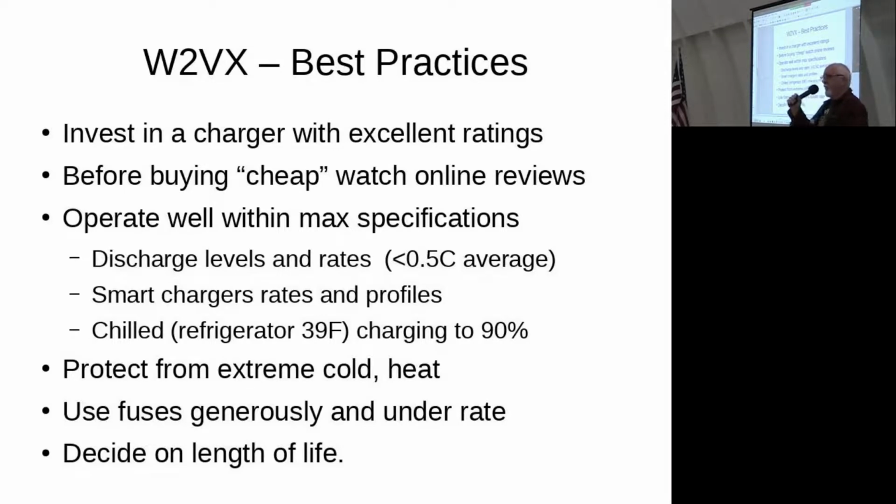If you think that the maximum amount of power that you're going to draw is 100 watts, you know what? Put a fuse in there that will blow at 80 and find out if it ever does. And if it never does, it's probably the right size fuse.